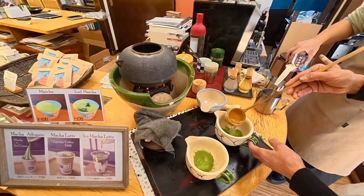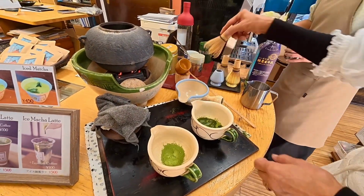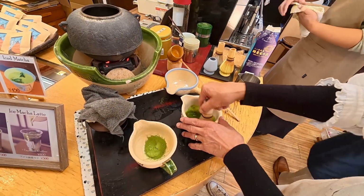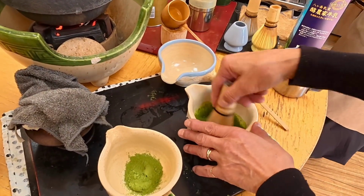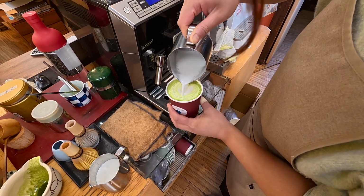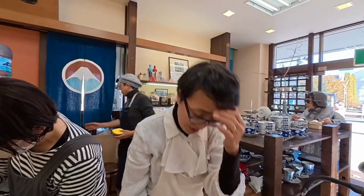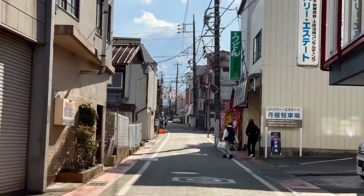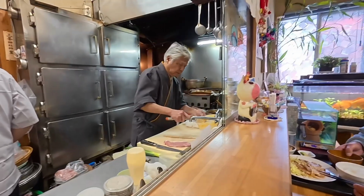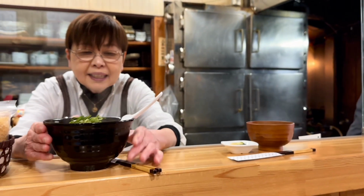Wow, that's so traditional way to make matcha. It's supposed to be a long way to make it. The long way is always the best way. This matcha has already been mixed with sugar because we're making a latte. But basically we don't use any sugar or anything, just a plain matcha. Oh wow. One more. Here has the best matcha we can get. Thank you very much. Arigato.